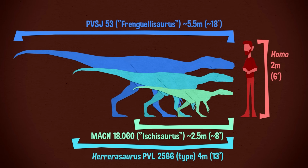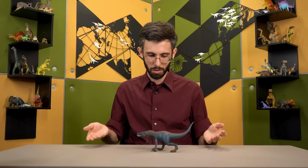Mass is fraught to estimate, but something like a quarter ton seems reasonable. Now, you may be wondering, are the little specimens just younger animals and the larger specimens older animals? I wonder that as well, because I couldn't find any work on the ontogeny of Herrerasaurus.